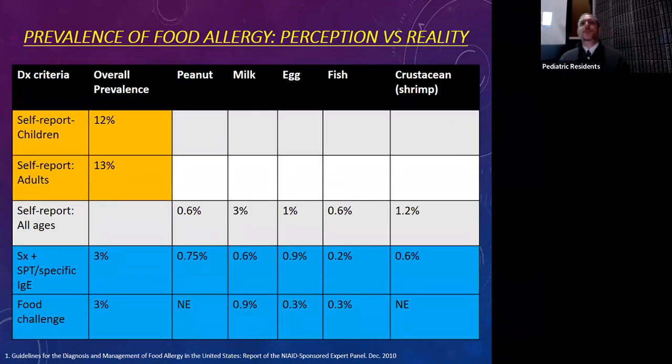Prevalence of food allergy, perceptions versus reality. So if you look up here, self-report by children and adults of food allergy, 12 to 13%. If you look down here and we just base the diagnosis off symptoms and some sort of allergy testing, you see prevalence drops to 3%. So significantly lower, right? They say they have it. We say we can't prove it. And you can see sort of the range of percentages. And then food challenge, interestingly, is about as good as a history and testing.